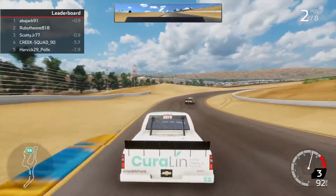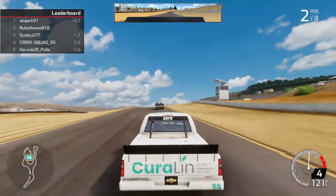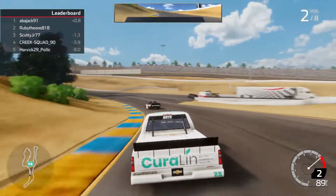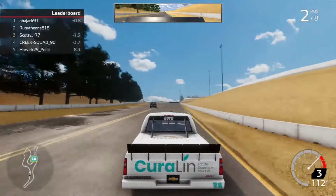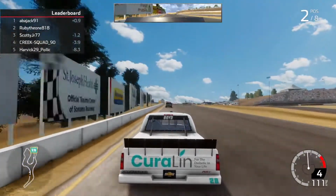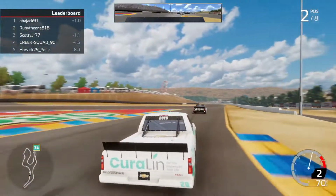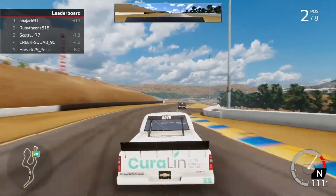Ruby still holding on to that second spot. Abstract, he's still in the lead. He's holding on to that first spot pretty well. Here we go for this tight turn right here that makes you go two-wheeled. Holds it on pretty good. Looks like Scotty messed up a little bit in that turn. Ruby's still in second, gains a little access to him, getting right near his bumper. Scotty's starting to catch on to Ruby.